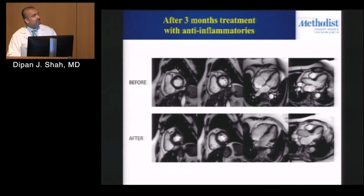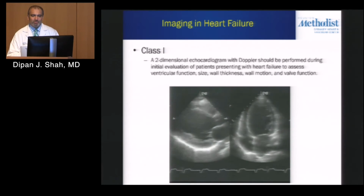For pericardial disease, MRI can be useful in identifying thickening of the pericardium as well as inflammation of the pericardium, which could be responsive to medical therapy.